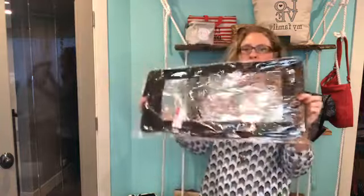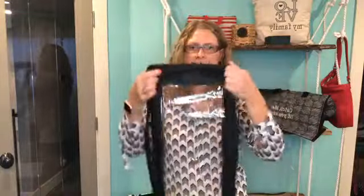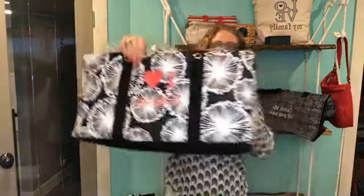First we've got the Top Tote. And this one, I don't know if you guys have known, the large utility tote is our number one selling product, and this is the top that goes on it. It's clear so you can see what's going on, and then the handles go through the sides, and it's got elastic on the corners to keep it on nice and secure. All right, pulling out the large utility tote.